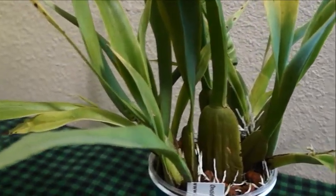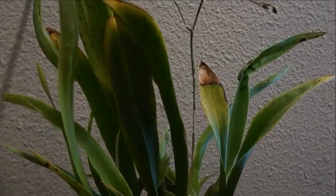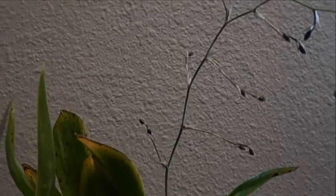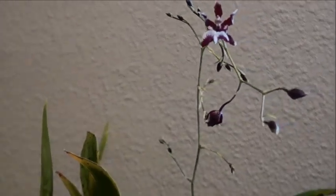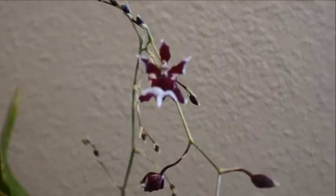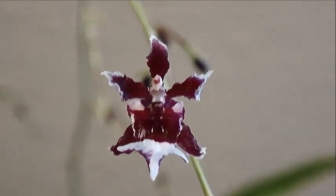Otherwise, just judging by the root system and the way that it's blooming, I think it's definitely on a very good track to full recovery. I'd argue that this is probably not its full potential, but so far, at least it's blooming and it's not just losing roots or having shriveled pseudobulbs.